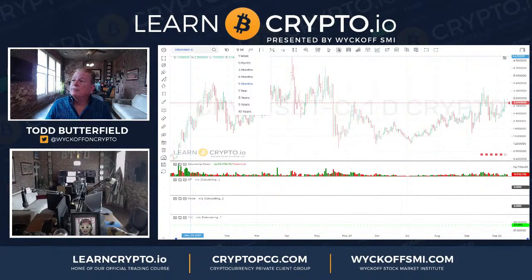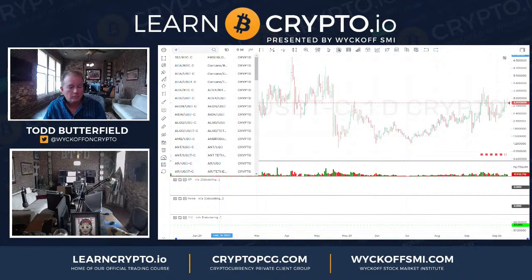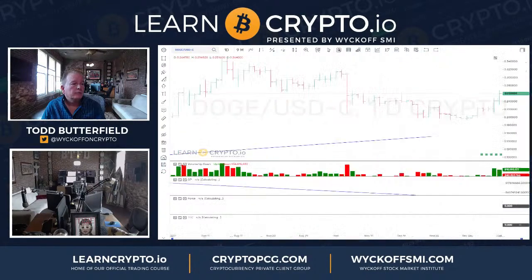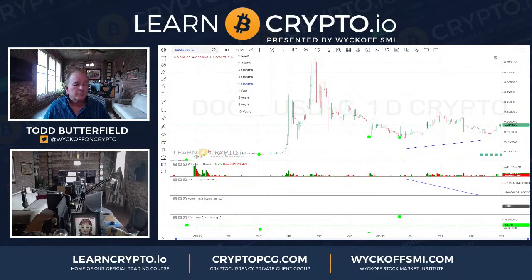I think everybody that's asking for charts here, I think we got everything. All right, Doji USD consolidated. Again, for any new people, the software's bringing in volume from basically all major exchanges and consolidating the volume. Got to have that if you're doing any technical analysis.